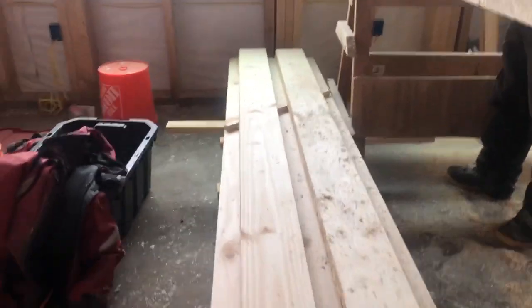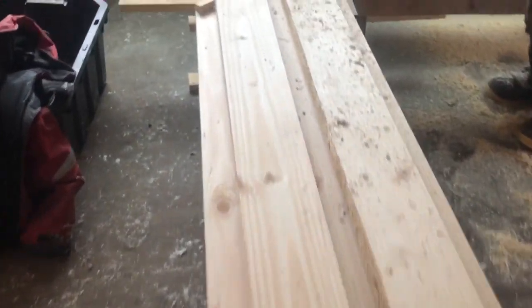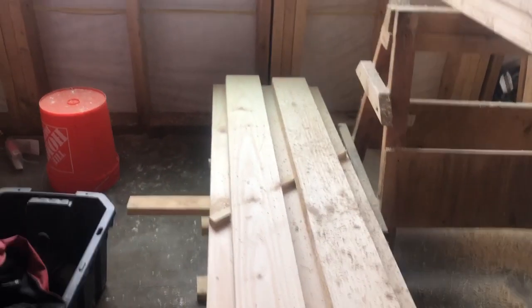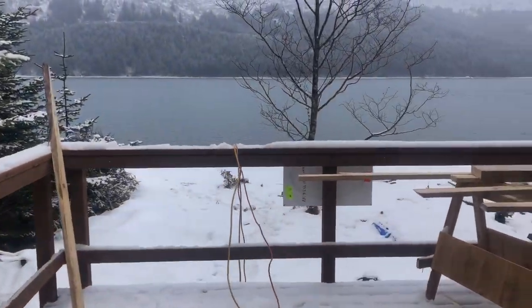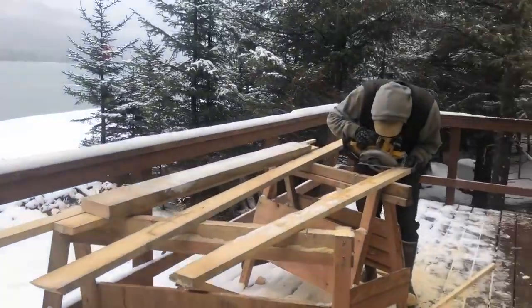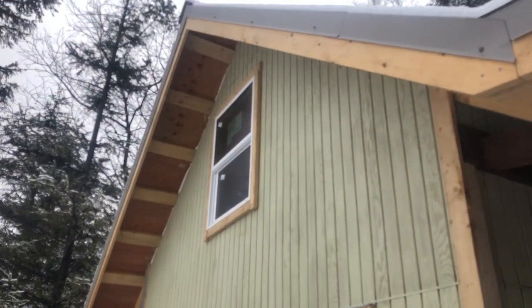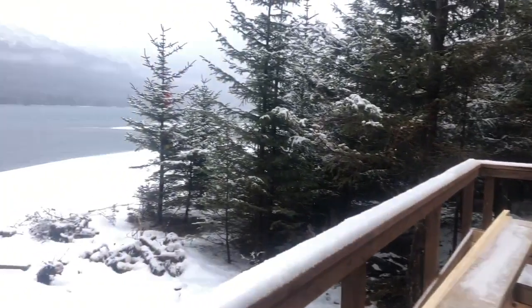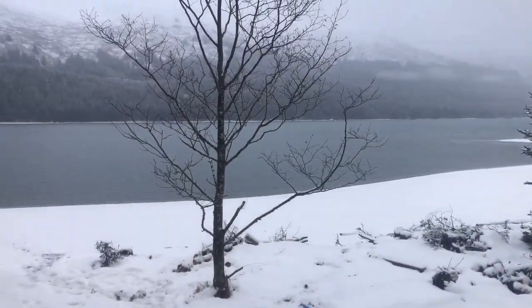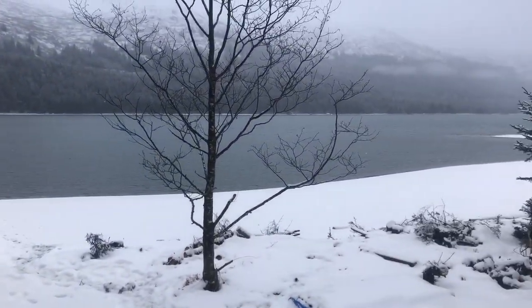These are the plain 2x6s. This is Second Growth Spruce. It's what our whole company is based on. And it's just a lovely, lovely product. A couple little touches of trim out here, but we're all done. Looking gorgeous. Oh, yeah, nice to be back. We've been in town for 2 weeks with that cold snap, so beautiful out here.